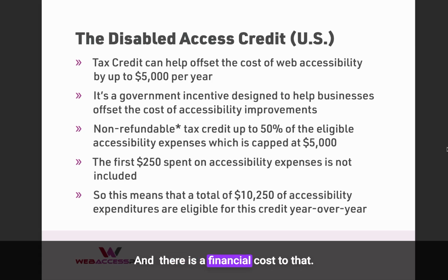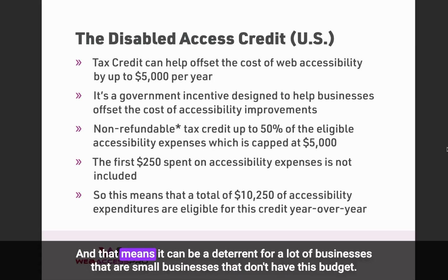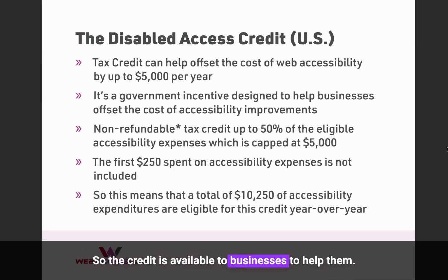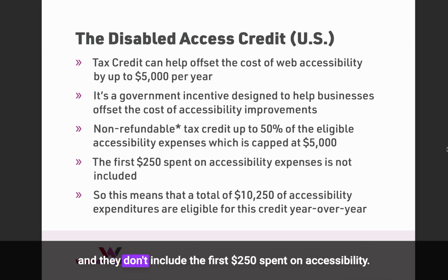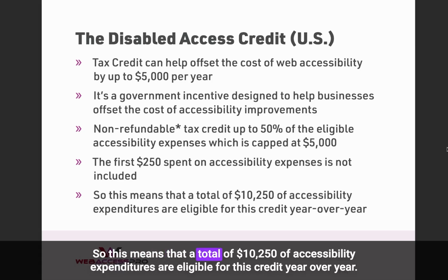And there is a financial cost to that, and that means it can be a deterrent for a lot of businesses, small businesses that don't have this budget. So the credit is available to businesses to help them. It's considered a non-refundable tax credit, and it's up to 50% of the eligible accessibility expenses, and it is capped at $5,000. And they don't include the first $250 spent on accessibility. So this means that a total of $10,250 of accessibility expenditures are eligible for this credit year over year.